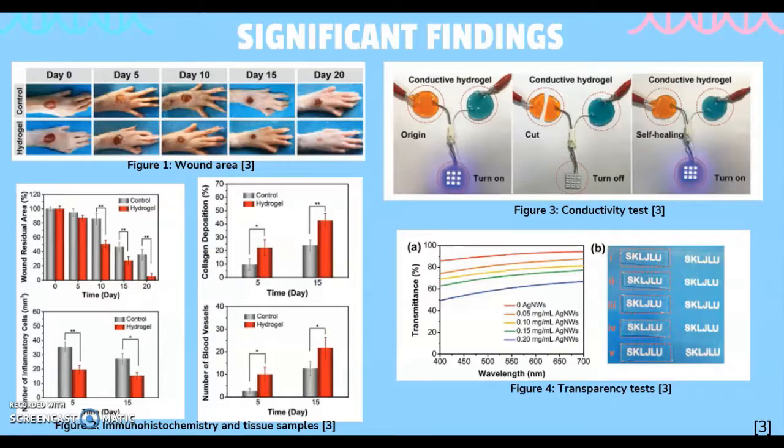In figure 4 on the bottom right, both of the transparency tests are shown. Part A on the left is in terms of wavelength. You can see that as the concentration of silver nanowires increases, the percent transmittance of light decreases. On the right, qualitative analysis was done using these letters to test the visibility through the hydrogel.